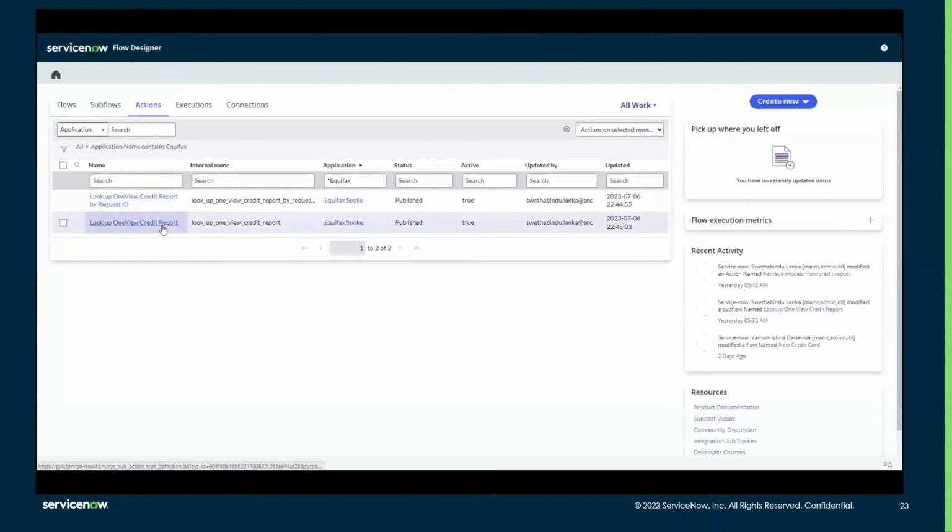Out of the box, our Equifax spoke ships with 2 actions. One, to request the OneView credit report in a data format. The second, to request the OneView credit report in PDF format. Now, both of these actions can be leveraged in subflows to show the right information to the operations team or to automatically make credit decisions.